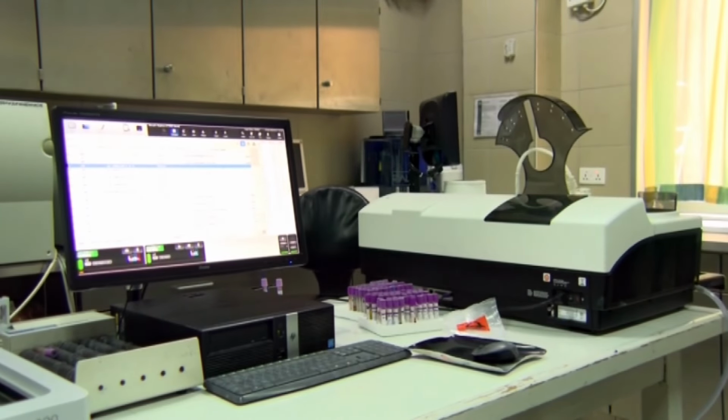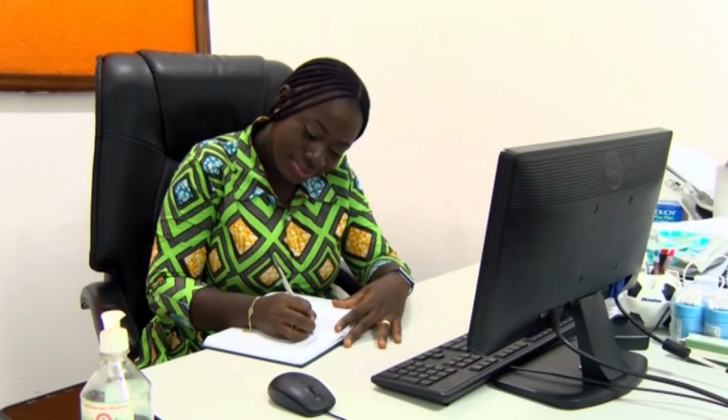Patients go and they don't come to us again, they just go straight to the consulting room, and before they get there, the doctor clicks a button and all the information of the patient is also there. So it has really, really helped a lot.